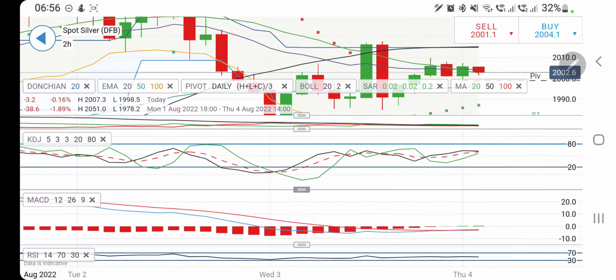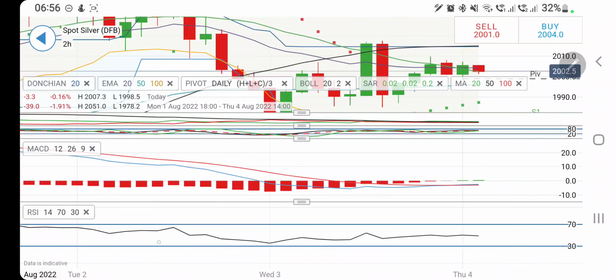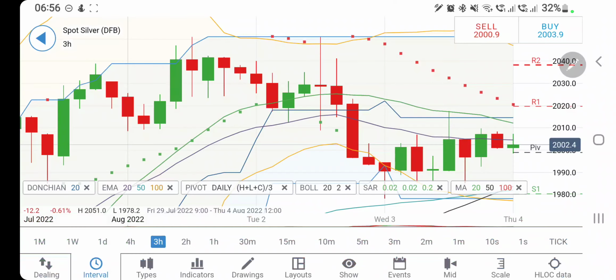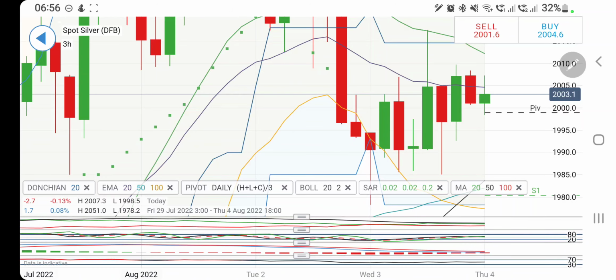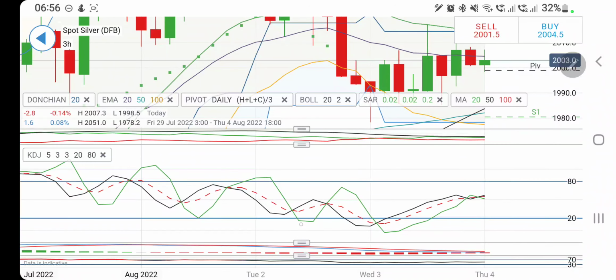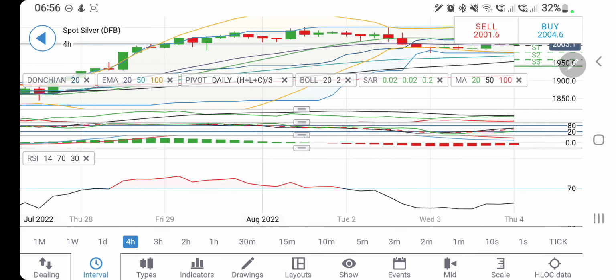Stochastic is also bullish but trying to converge. Let's see if it crosses over. MACD has just crossed over and it is trading with very little divergence. RSI is flat on the 3-hour chart. Similarly, lower highs are done, it is failing to go past this zone, and hence be watchful of 2010, and on the downside be watchful of 1995 levels. So in between 2010 and 1995 do not trade. Directional movement is bullish, stochastic is comfortable, MACD is on the sell side trying to converge, RSI is trading flat.